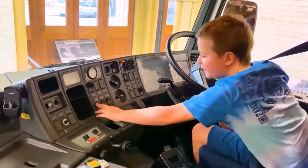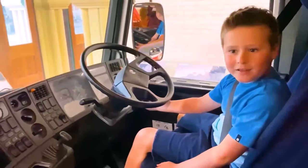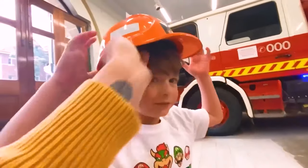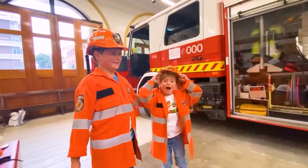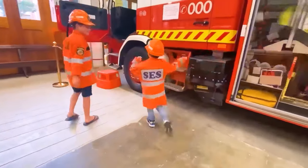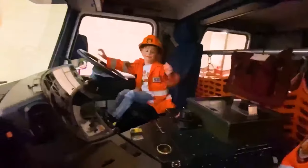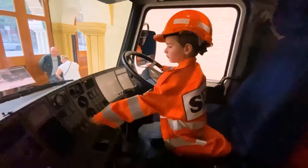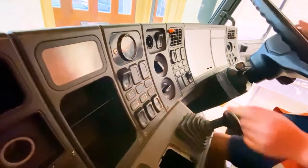Siren on! Wait, we forgot something. Where's your safety gear? Huh? We made our fire safety gear. We've got our fire helmet and fire safety jacket. Gonna go in it? Let's go!